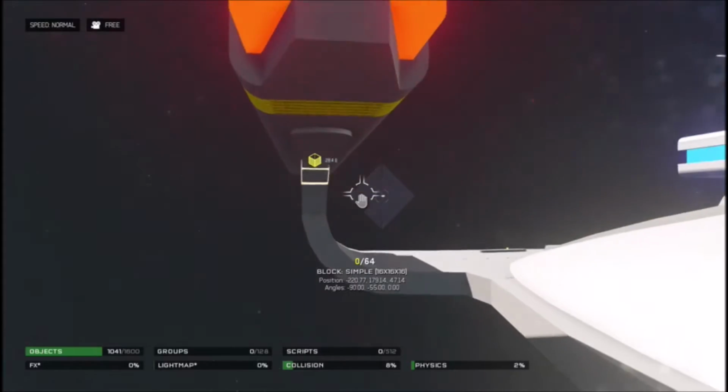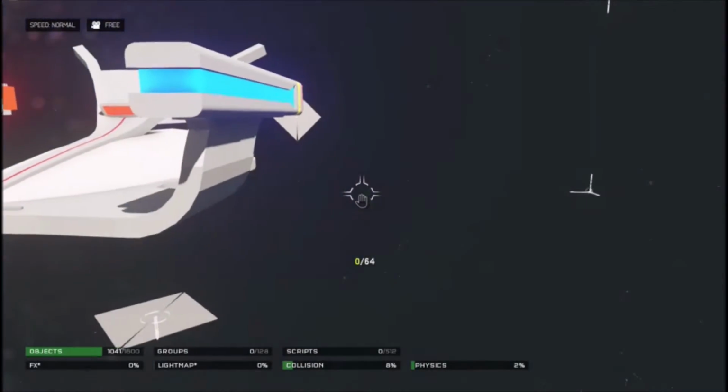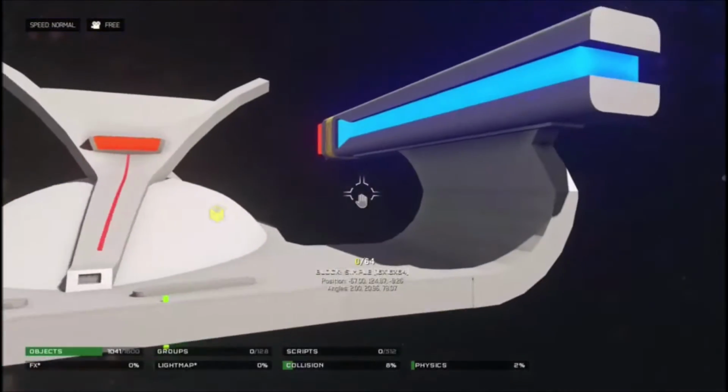So, for those of you just joining the stream now, I'm just repainting my Enterprise D, Star Trek Next Generation filming model, professional design, all molded, accurate to blueprints and all that. So, very proud of this because it has not been an easy ship to build.